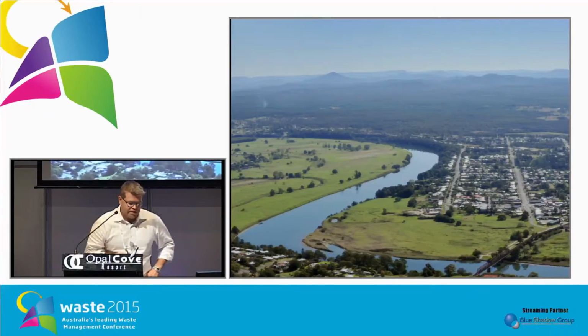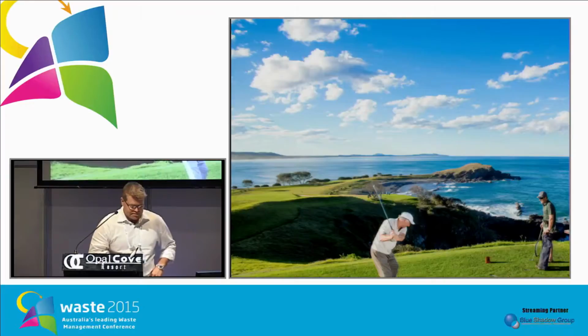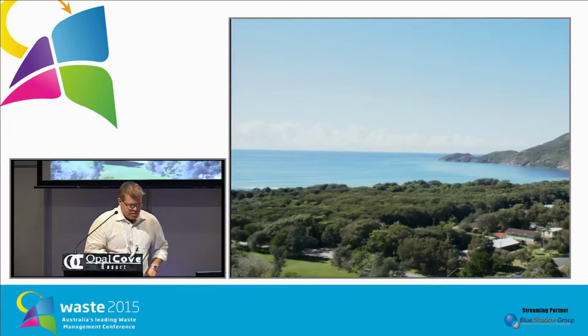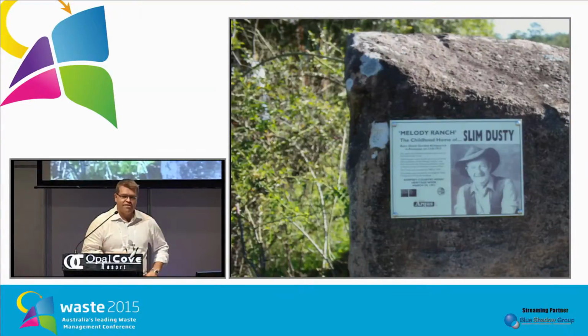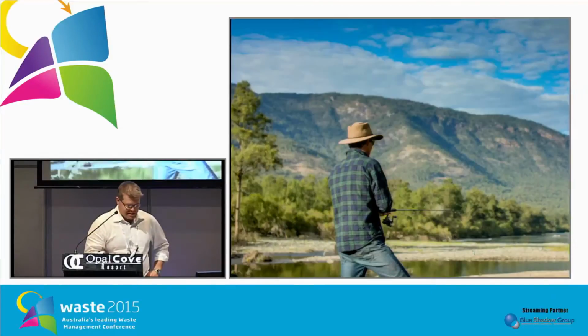The next couple of pictures just sort of depict the type of terrain that we've got in our beautiful area in the Macleay. That's not me, but I live very close. I just want to show a bit of a diversity in our area. I couldn't have a presentation about Kempsey without Slim Dusty in there somewhere, the birthplace of Slim. We've got mountainous regions, beautiful countryside, but as we say, we don't have a very dense population. We've got a lot of natural attractions, we don't have a lot of people.